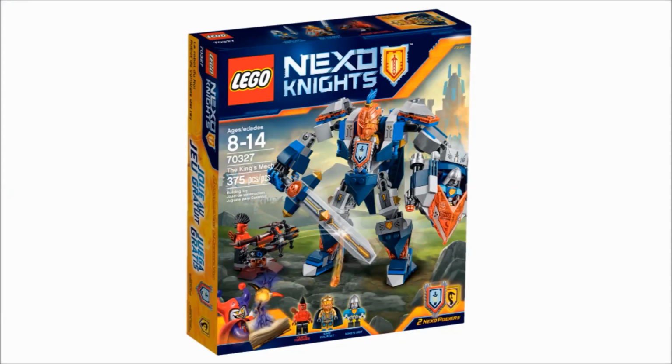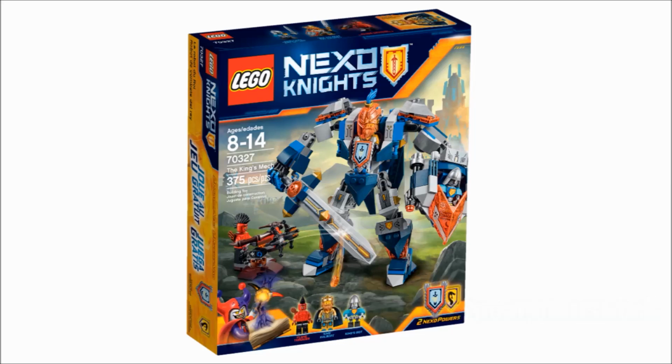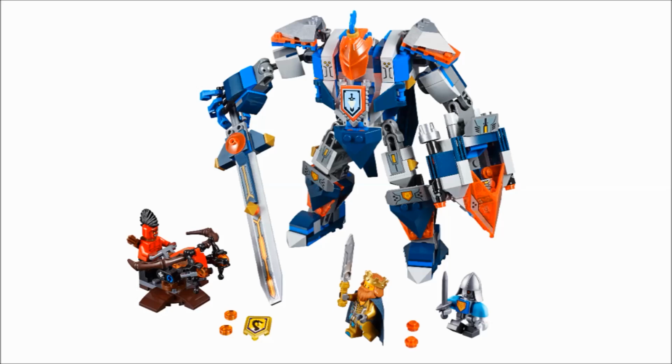Number 3 is the King's Mech. Now, this is a set you guys all know I really liked. I love this mech right here. And I just found out it's $40 according to Brickset, which is an awesome price for it. And the King's Mech, it looks awesome. It's a knight as a mech, but it has trans orange and it has a big sword, and it looks awesome. It's like my favorite mech in years.